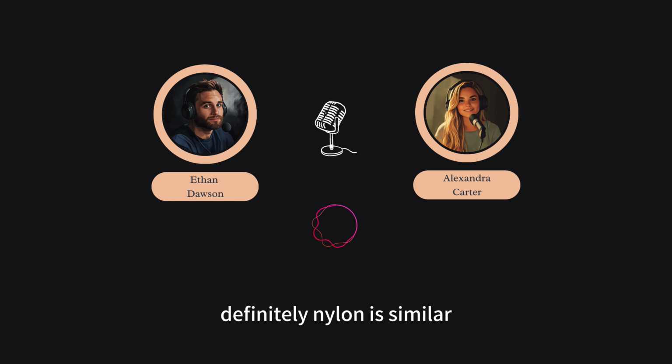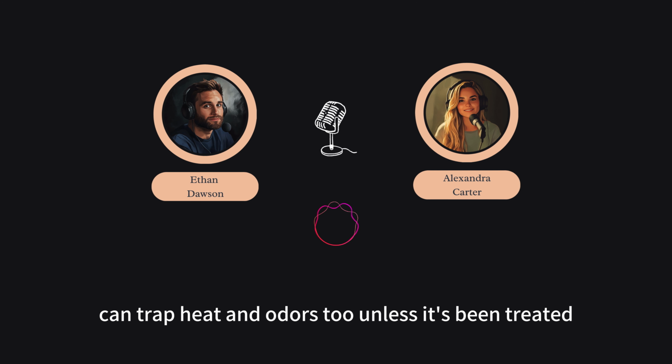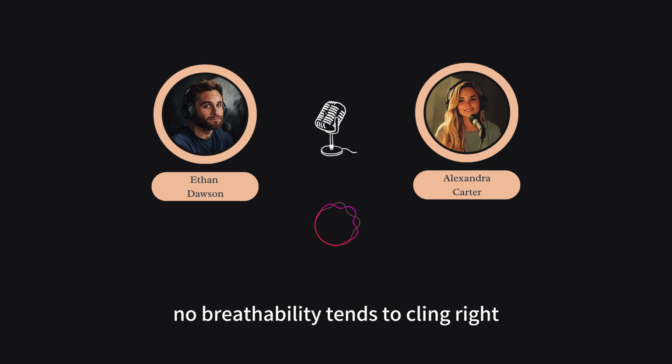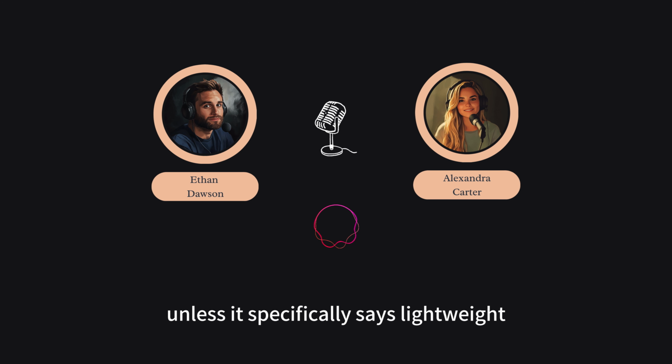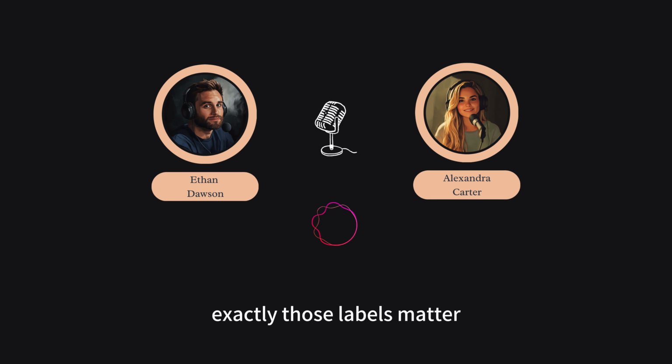Definitely. Nylon is similar, can trap heat and odors too, unless it's been treated. Acrylic, pretty much a no-go for warm weather, no breathability, tends to cling. Right. Heavy denim is another one, just too thick, too tight for air to move. And things like fleece or most standard wool blends are obviously out for summer, unless it specifically says lightweight or summer weight. Exactly. Those labels matter.